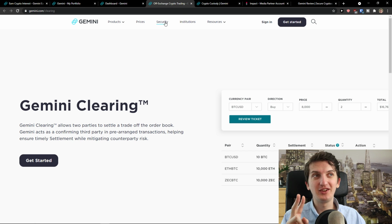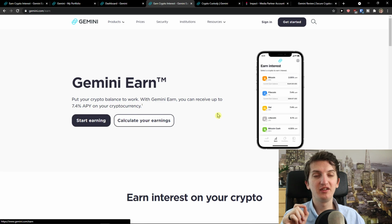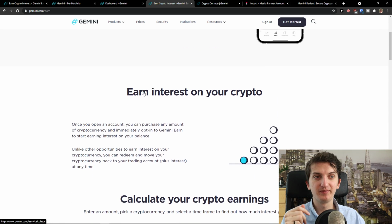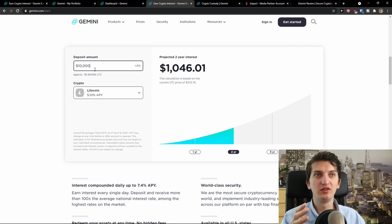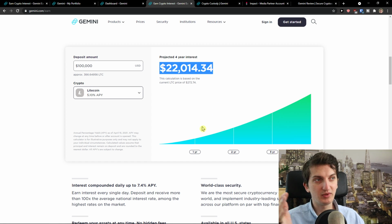And the third way you can actually make money is when you come here to products and you come here to Gemini Earn, and you see it here, put your crypto balances to work with Gemini Earn. You can receive up to 7% annual percentage yield on your cryptocurrency. And now you see, okay, I see the crypto here. I can go with a Litecoin. Deposit a month can be 10,000 or 100,000. And you see it right here, 3 year, 4 year, it's steadily going up.